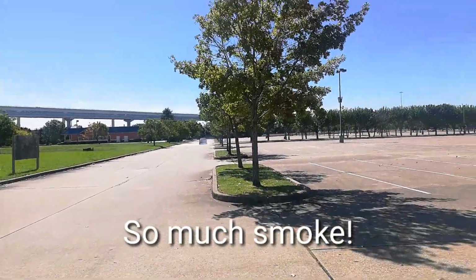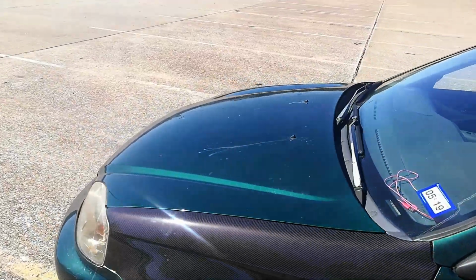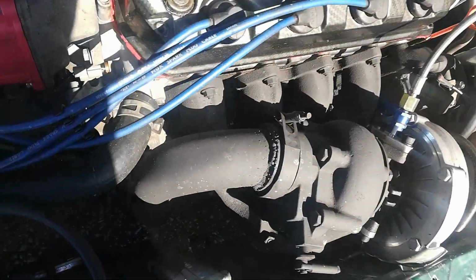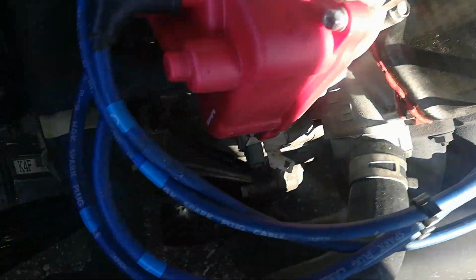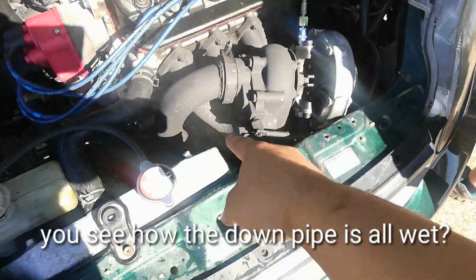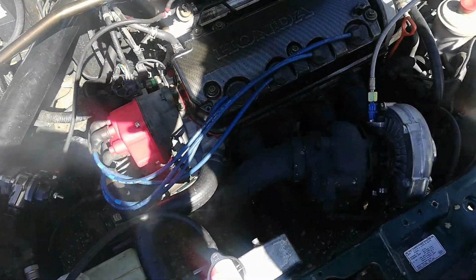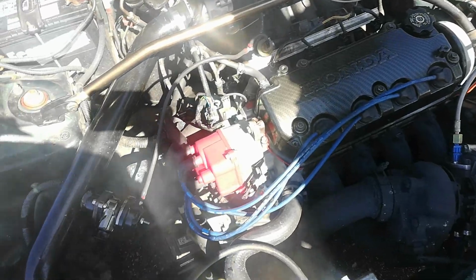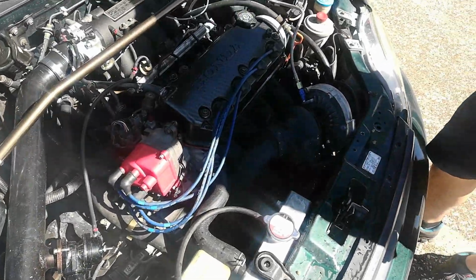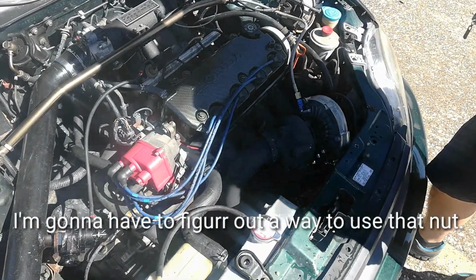That's so much smoke. Pop it. Oh yeah. You see the lower downpipe? It's all wet. Was it leaking from the oil pan? Yeah, I was going to go over it after work. You see, the oil is dripping on the ground right now. Oh shit, yeah, it is. I think it's because it's missing the nut above the drain. I'm just going to have to figure out a way to use that nut.